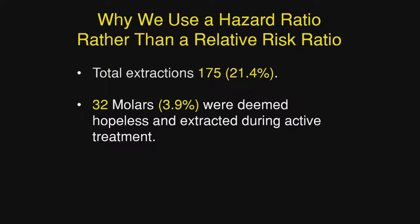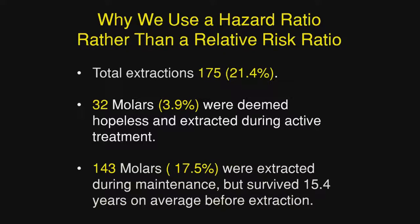Of these, 32 molars, or only 3%, were deemed hopeless and extracted during active treatment. And as I said earlier, this is the only study that I'm aware of where molars are evaluated on the front end and then either treated or extracted, and that gives data that other studies do not provide. So therefore, 140 molars were extracted during maintenance phase, but they survived, look at this, 15.4 years. So even if you have a questionable tooth that may be lost and you score it and tell the patient it has a 15-year prognosis, how significant is that to say someone's 60 years old?